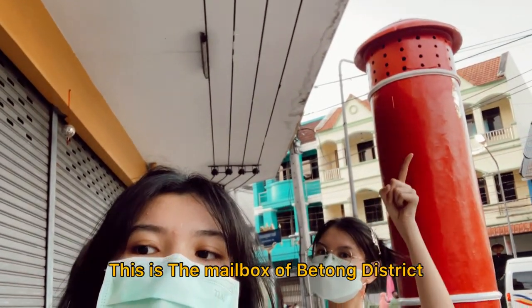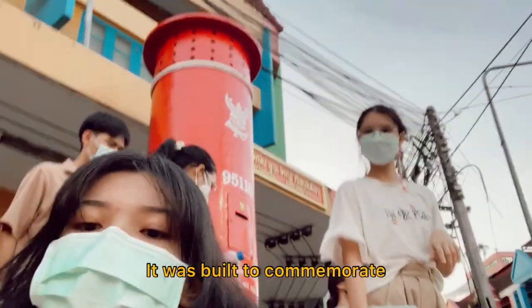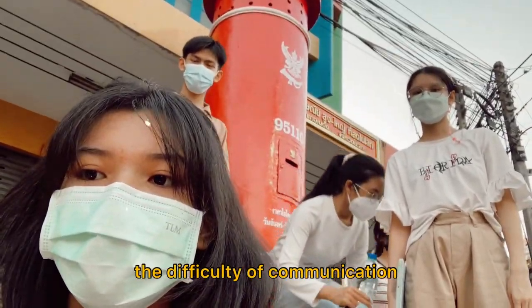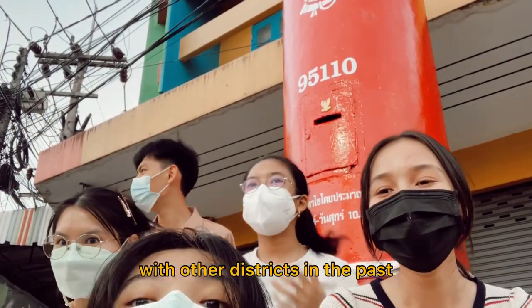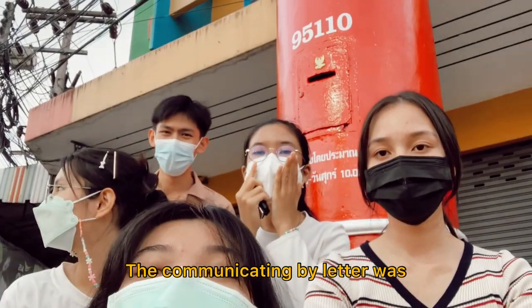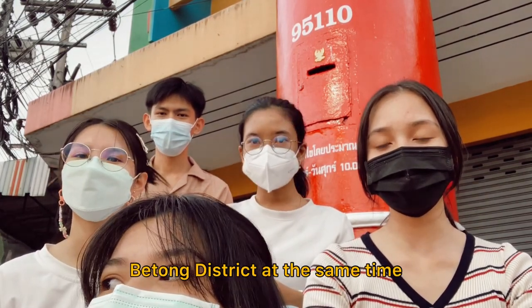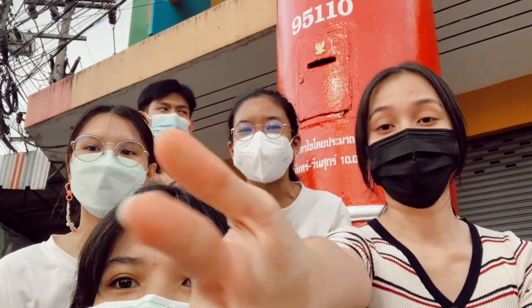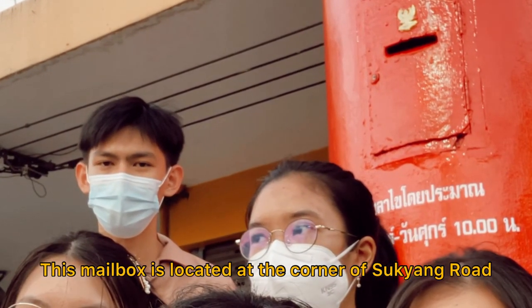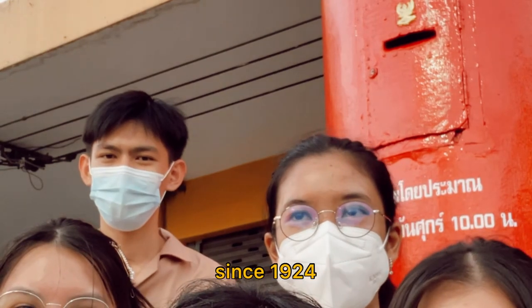This is the mailbox of Betong District. It's the largest in Thailand and the world. It was built to commemorate the difficulty of communication between Betong District and other districts in the past. Communicating by letter was the most convenient way. It's also a symbol of communication of Betong District at the same time. And this mailbox has been located at the corner of Sutiang Road and the intersection of the clock tower since 1994, by the way.